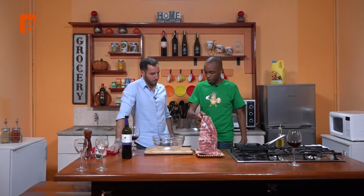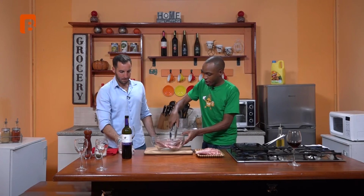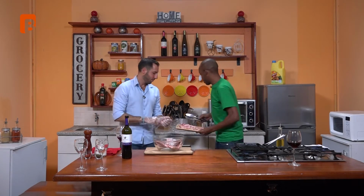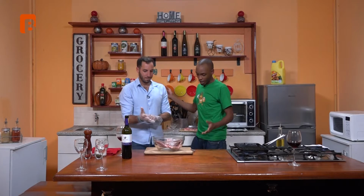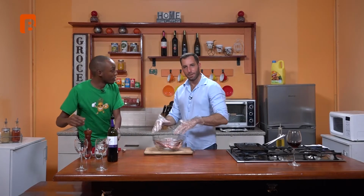Now, before we proceed to grill this, Noam, I'm going to just move that into this bowl. Okay. And of course, this we're going to begin to season very, very lightly. So I'll need you to stand right in front of the board today. I'm going to bond with this pork first.